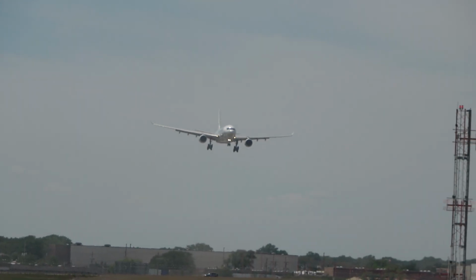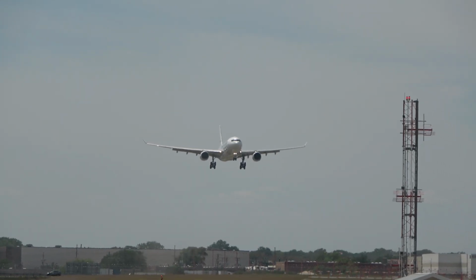CMA CGM Air Cargo Flight 111. This flight's inbound from Leeds. This is a brand new Airbus A330 that's wearing the raccoon mask.